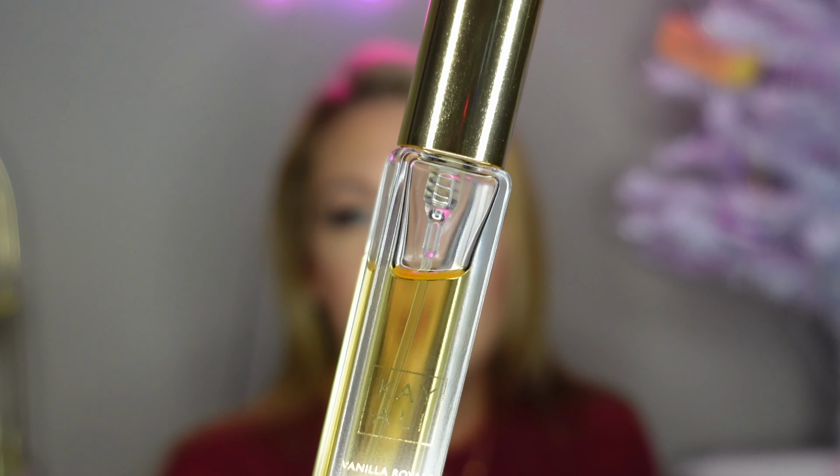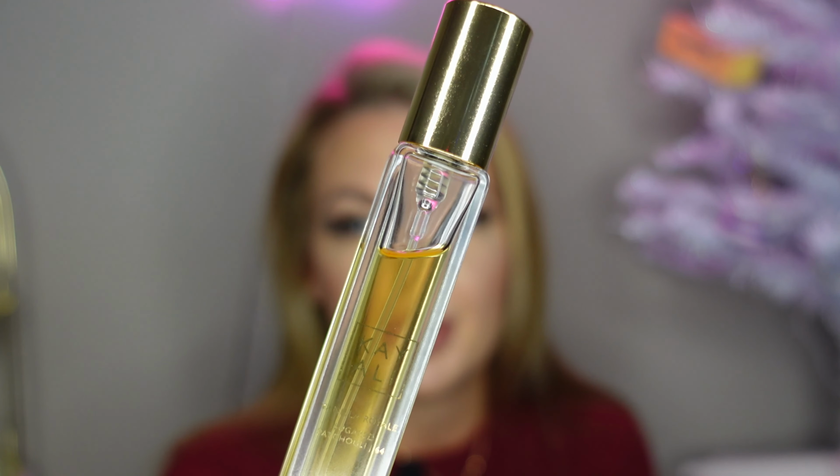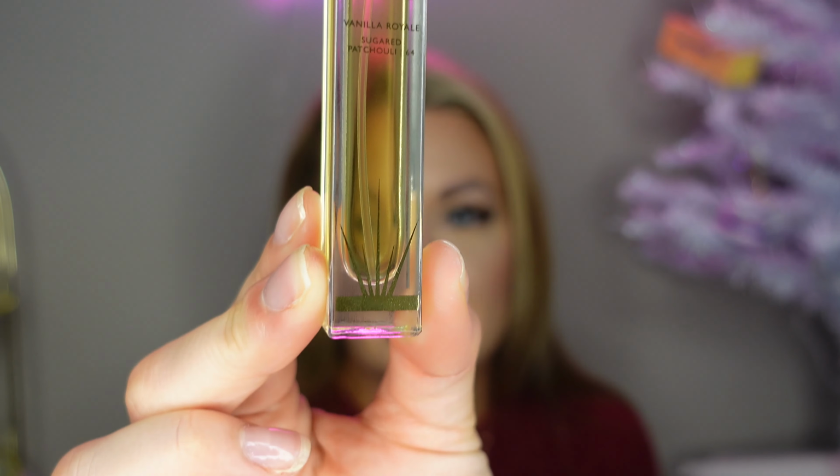That being said, I do like this. I can see myself wearing this to holiday parties. This is not going to be an everyday wear for me. I probably am not going to wear through the bottle this holiday season. I've made a little teeny dent in here, but in all actuality, for how much I've been testing and wearing this so that I can review this properly for you guys, I don't think I'll get through the entire thing. Do I love it enough to buy a full-size bottle? No. As of right now, no.